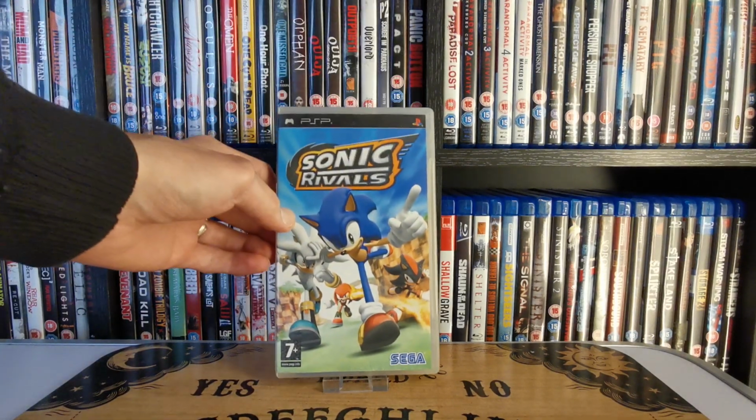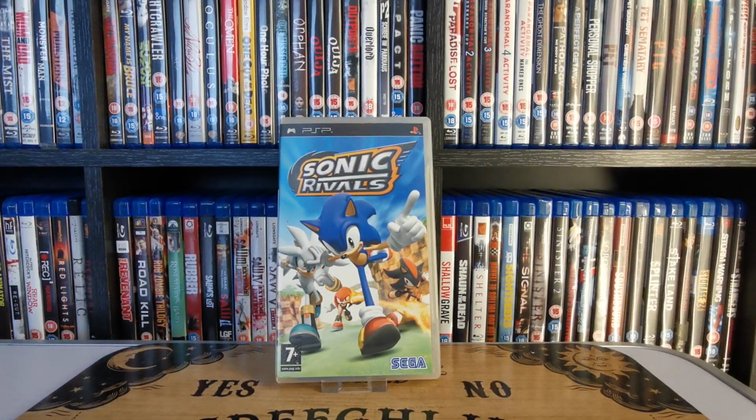You can't beat a bit of Sonic. So Sonic Rivals, I know they did a Sonic Rivals 2. I was aiming to get that in this CeX that I picked up this haul of PSP from. But sod's law, they had the case and not the UMD. So I settled on the first Sonic Rivals for now. So again, this wasn't a title that I played back in the day, but looking at gameplays last night, it looks a really good 3D Sonic game. Super colourful, super fast-paced, as you'd expect from a Sega Sonic release. So looking forward to putting some time into this one.